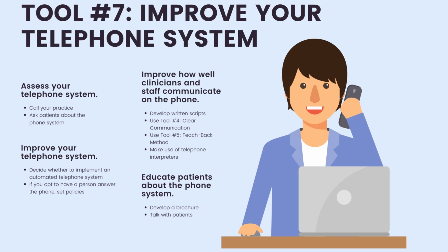The next step is to improve your telephone system. Decide whether to implement an automated telephone system if you don't already have one. If you opt for an automated system, offer choices in the languages commonly spoken by your residents. Always have an option to speak to a person. And create a menu with no more than 5 choices.